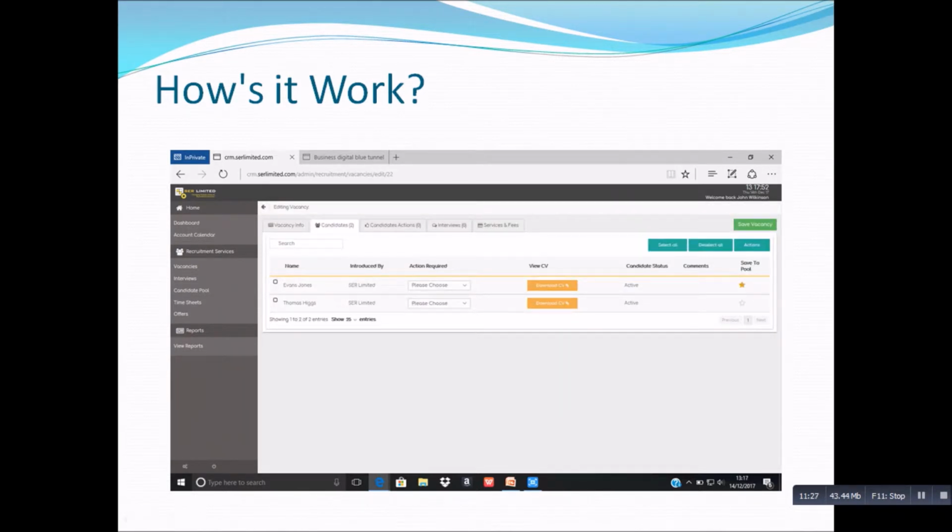The job is processed accordingly, depending on the recruitment method you've selected, and CVs will be sent towards that job. When CVs are allocated, you receive an email, and then you log on, and you see this sort of screen. So we can see the job, and 2 candidates have been submitted. You can view the CVs here. If you're happy with them, you can save them to your talent pool by simply clicking the star.